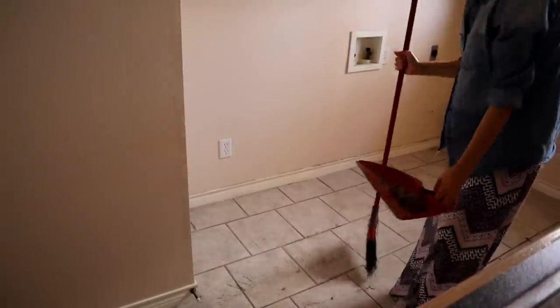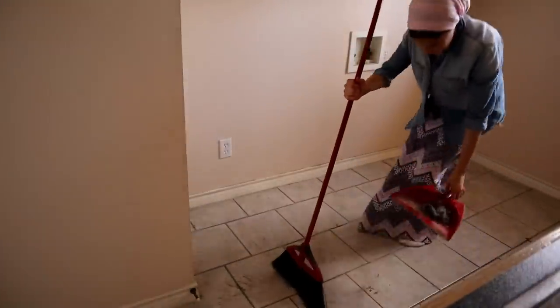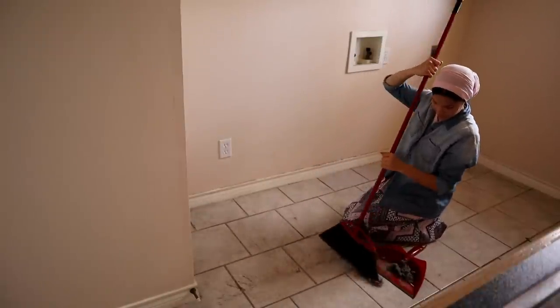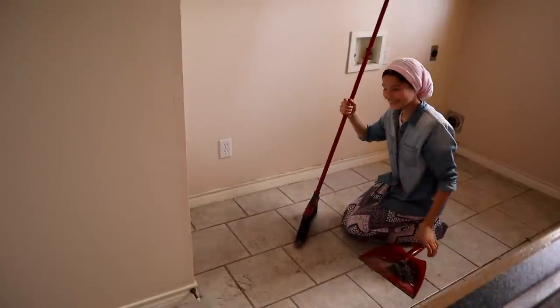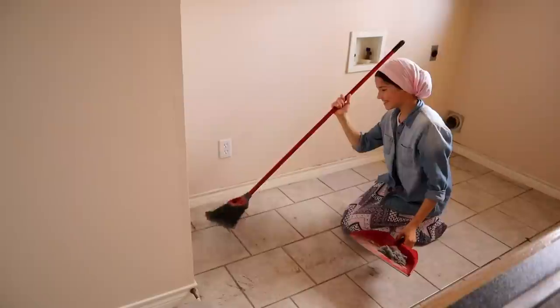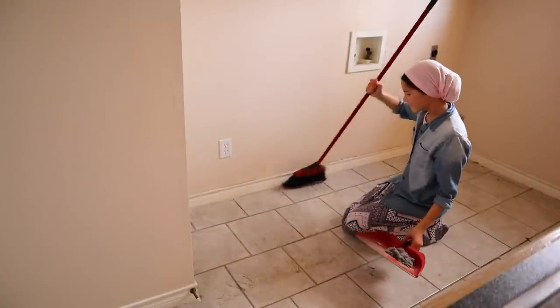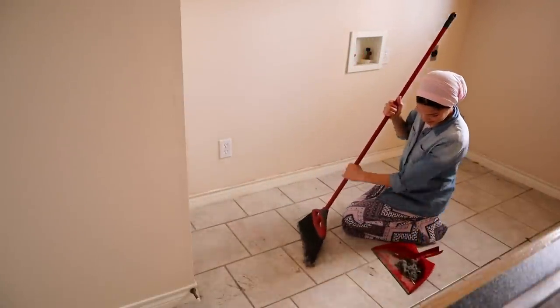Mark, Luke, and John are having a lot of fun. They are running all over the place. My mom said, only for now, just get it all out now, because once the house is all painted and everything is done, we can't be running around all over the place.